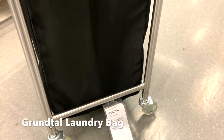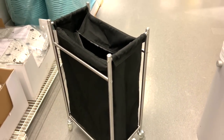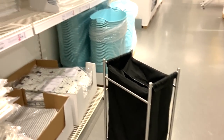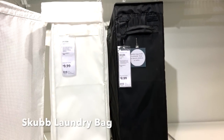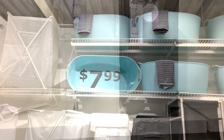The Grüntal laundry storage system is a little bit sturdier. It does have casters, and again, great for storing some of those taller supplies like wrapping paper, some of the longer papers, things like that. The fact that it wheels around is nice and convenient. And here are some Scoob laundry storage options as well for a little bit less expensive.